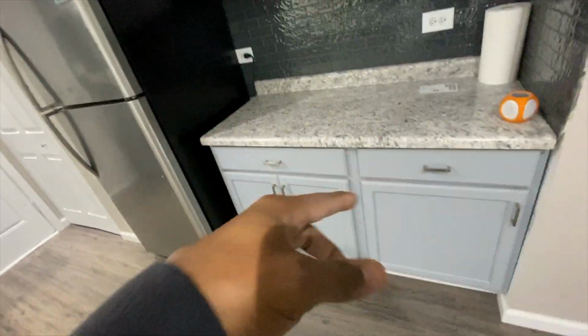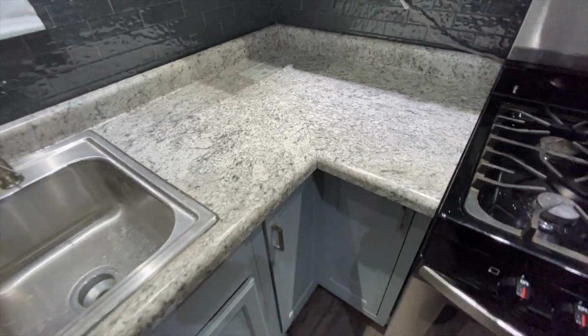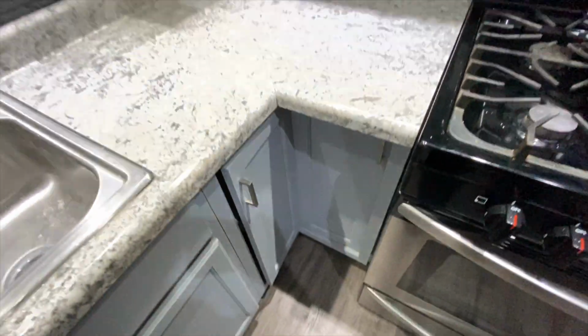Yeah, I couldn't afford the granite countertop, so I think the laminate was good. I had to cut the miter cut in this and put it together. And I also added this. We didn't have this before. This is new. Old Lazy Susan.